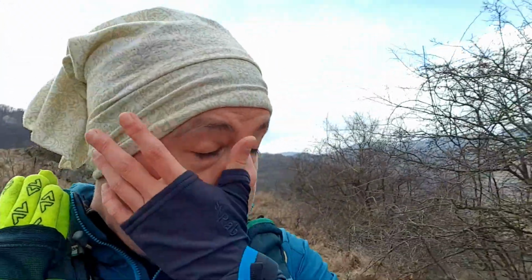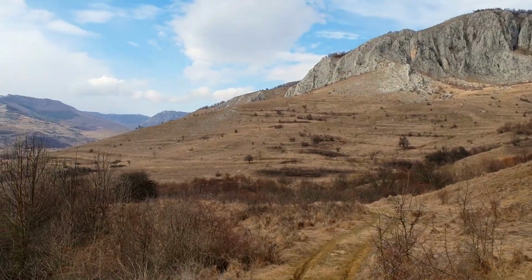Minus 12 degrees Celsius with 20 to 30 km/h wind gusts, perfect hiking weather when using a windbreaker. I'm just getting some tears because of the wind sometimes.